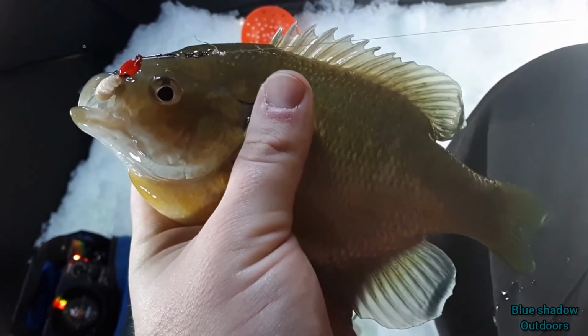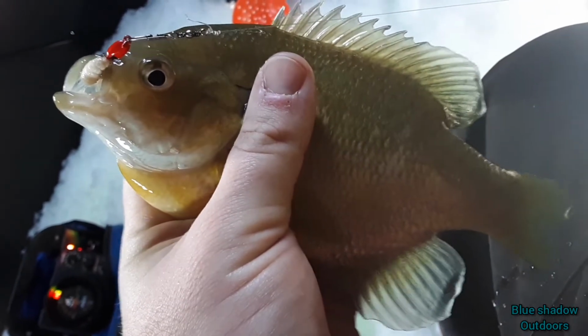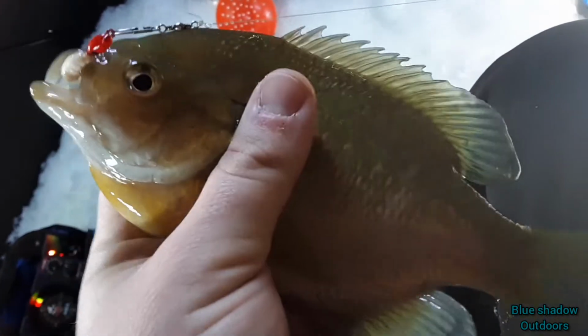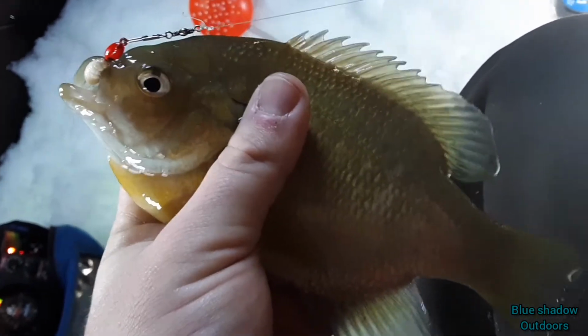Alright, there we go. A nicer bluegill finally. On just a tiny, tiny little jig with a wax worm. Let's get them unhooked and put them back. Alright, so yeah, it's a very, very, very slow bite. I kind of expected that, how the fishing has been most of February. So that's kind of why I went with such a little jig.